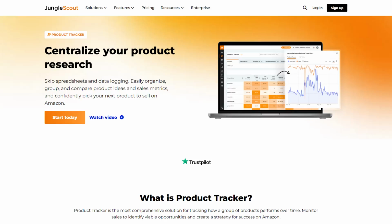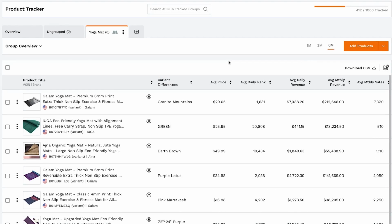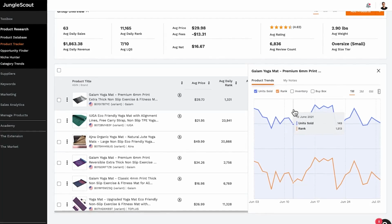After you've found a few potential products, the product tracker lets you monitor their daily sales, pricing, and inventory levels over time. This helps you make sure it's not just a fluke and that the product consistently is selling well. Meaning something might look like a bestseller today, but once you track it for a week or two, you might notice the sales started to drop.